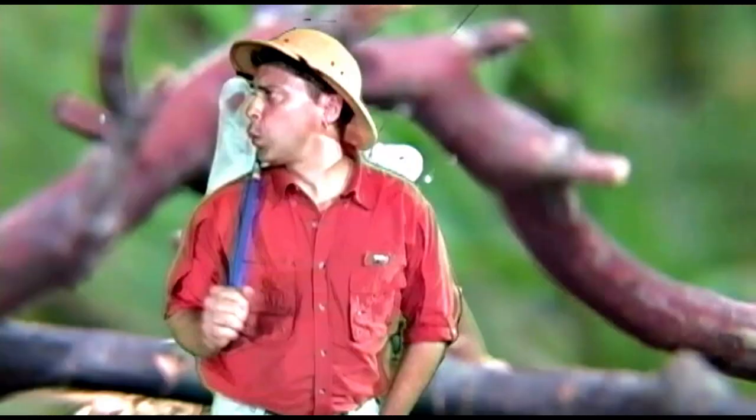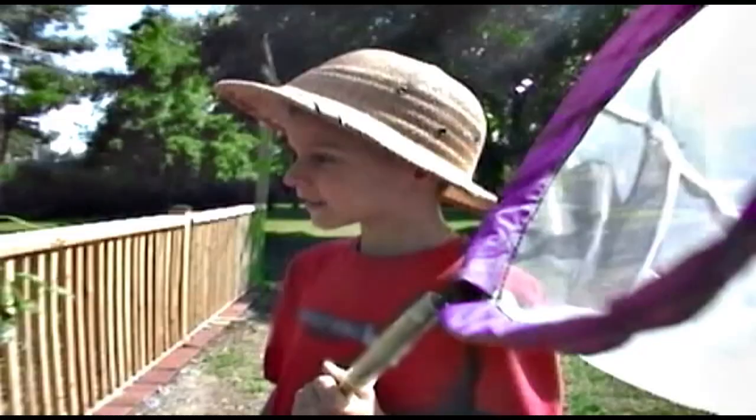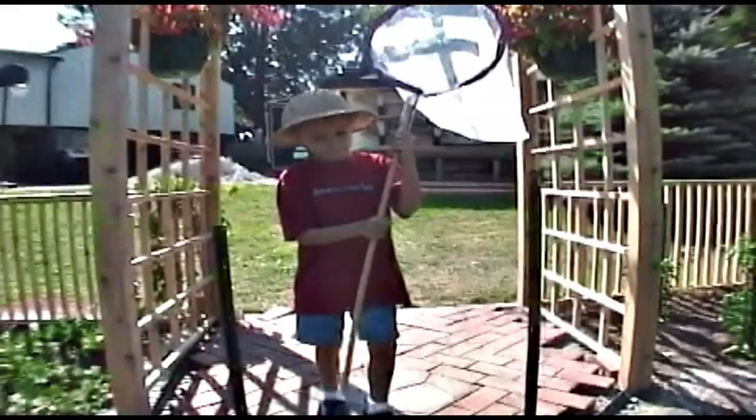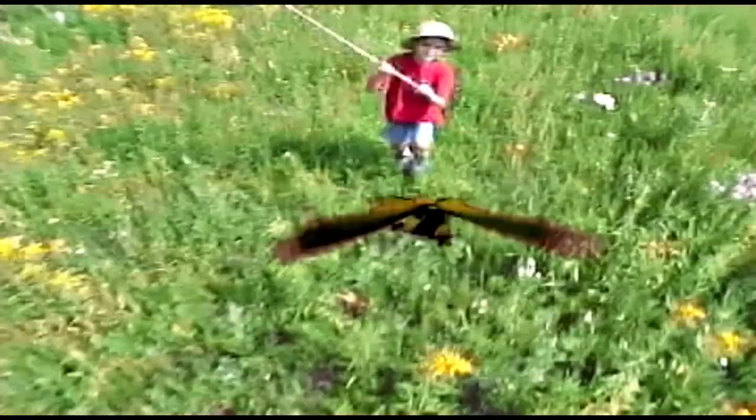Bugs are everywhere, but you gotta keep your eyes open because sometimes they're right in front of you and you won't even notice them. Now, the first place you can always start your bug safari is right in your own backyard. For most of us who love insects, our first love was butterflies. They're delicate, they're beautiful, they're easy to see flying through the air, and a lot of fun to catch.